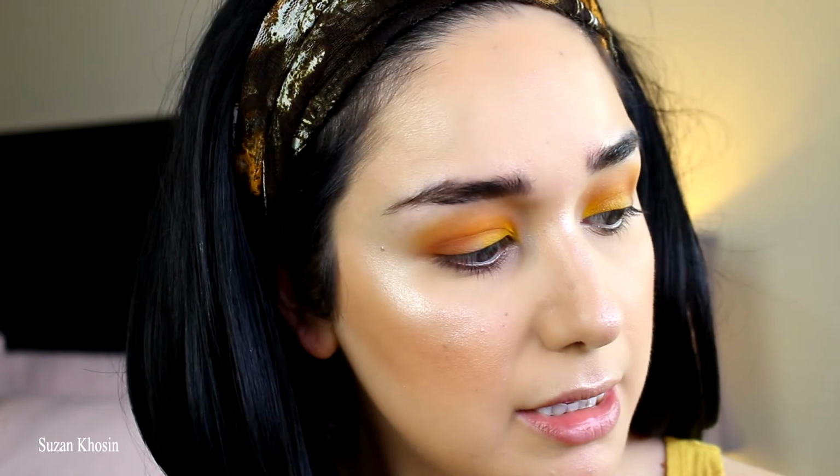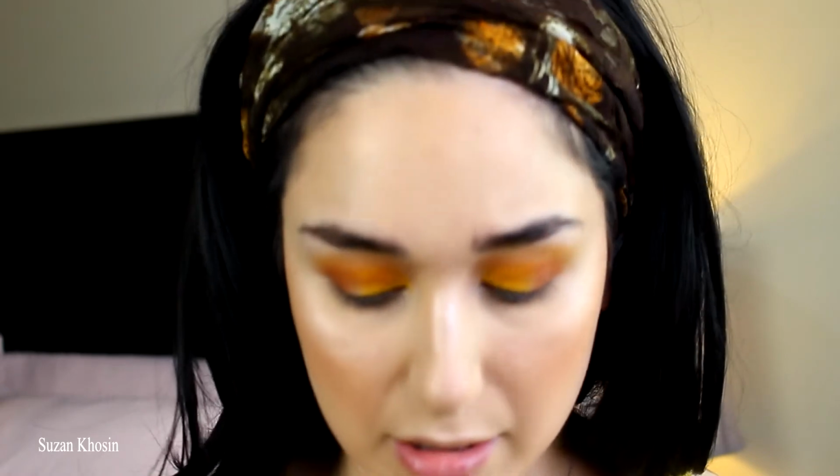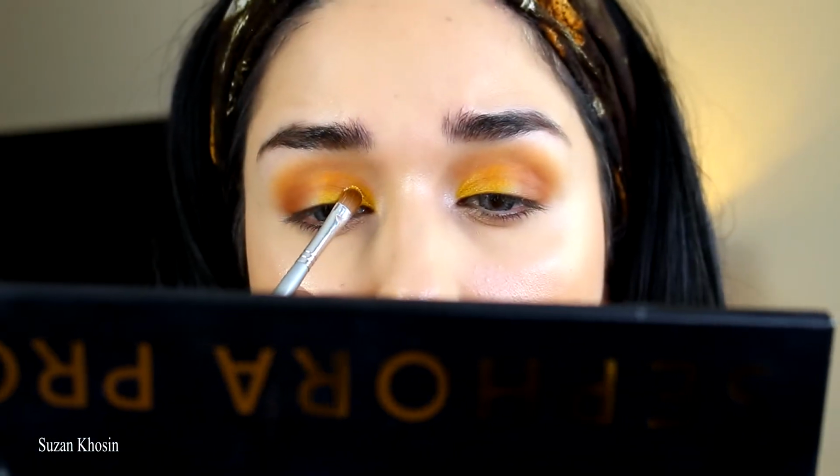And now I'm going to take this Top Yacht by Tarte Cosmetics, and this is called Chrome Paint Shadow Pot. I'm going to take that, and I'm just going to apply it on top of that yellow lipstick, and I'm just going to use the same brush. These are amazing eyeshadows, guys. They're $27, I think. So I'm just going to apply it on top of that lipstick.